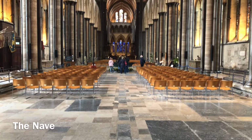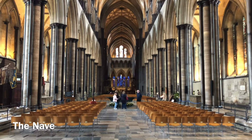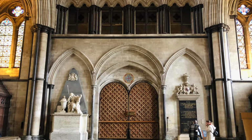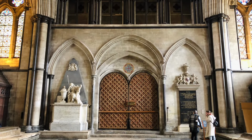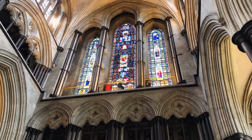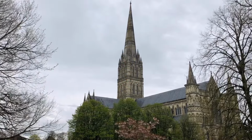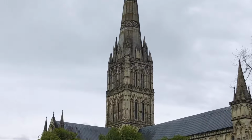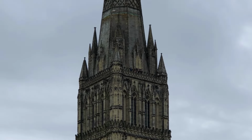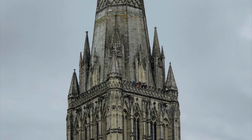Here we are at the base of the nave of Salisbury Cathedral. And if we turn around, we'll see the great west doors directly behind us. Looking up towards the west front stained glass windows, we can see a small group of visitors at the beginning of a tower tour, which is led by one of the cathedral's knowledgeable guides and culminates in a visit to the base of the cathedral spire and magnificent views of the city below.